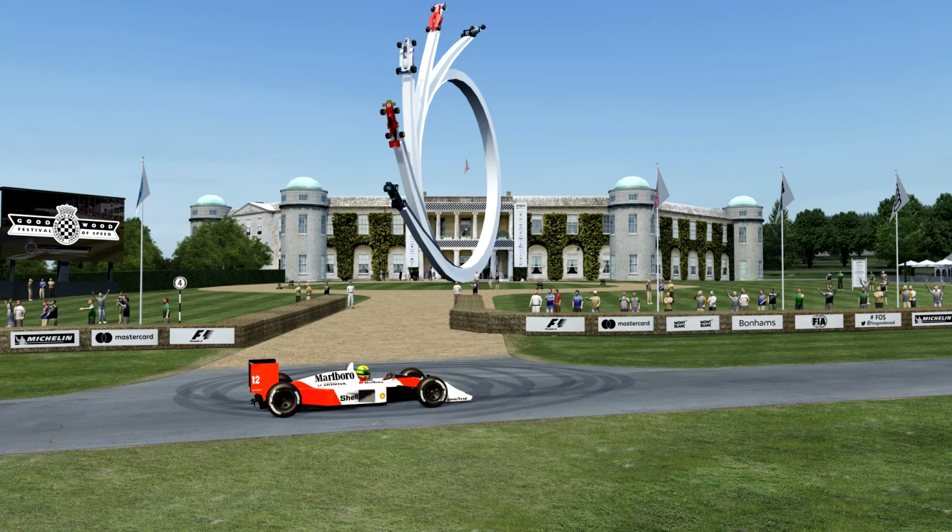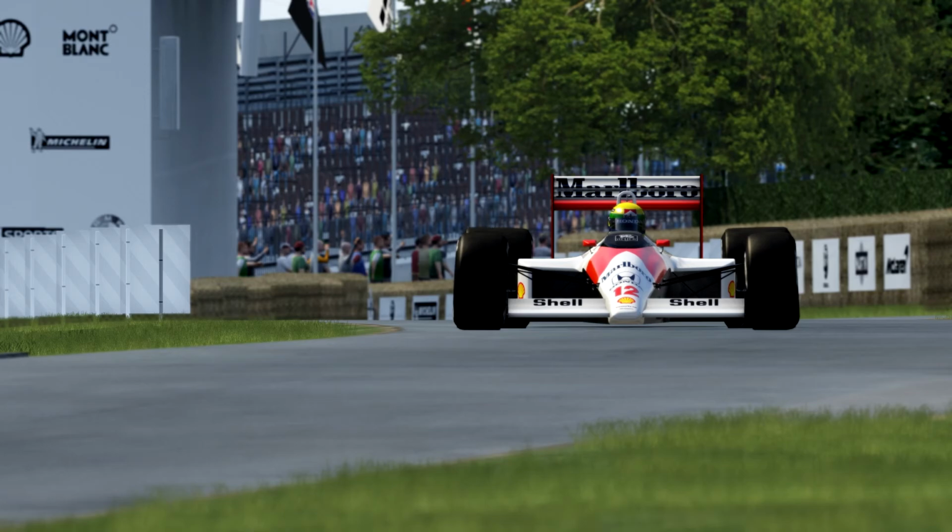The MP4-4 won all but one of the races in 1988 and claimed all but one pole position as well. It was driven by Alain Prost and Ayrton Senna, with Senna claiming the driver's title that year. Statistically, this car is the most dominant car in Formula One history, with a win-to-race ratio of 93.8%.